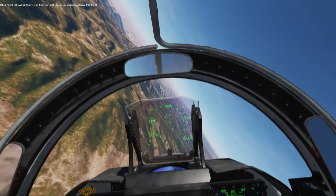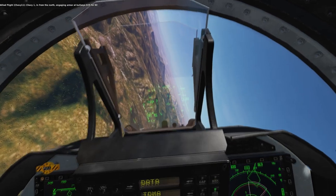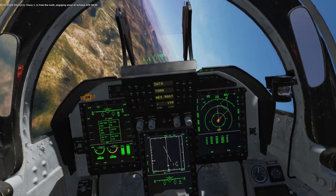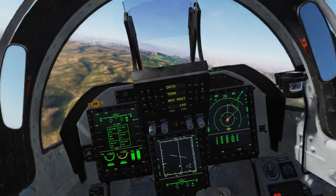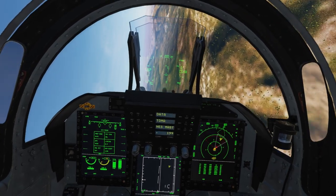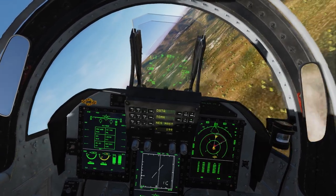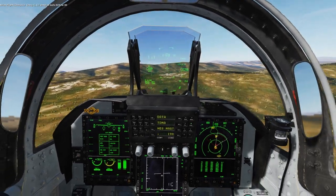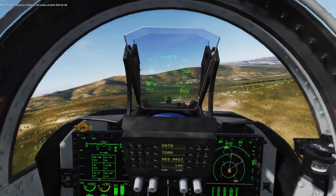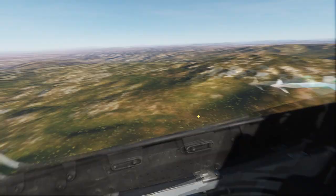Chevy 1, in from the north, engaging armor at bullseye 029 for 80. Popping flares. Do not engage the furthermost target, that is most likely friendlies. I say again, furthermost target is Chevy, most likely friendlies. Chevy 1, armor at bullseye 029 for 80. Good shooting, Chevy. Keep it up.